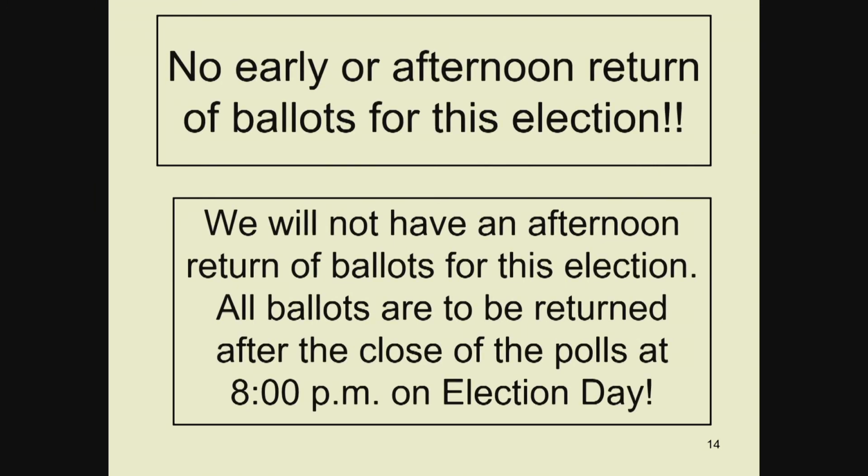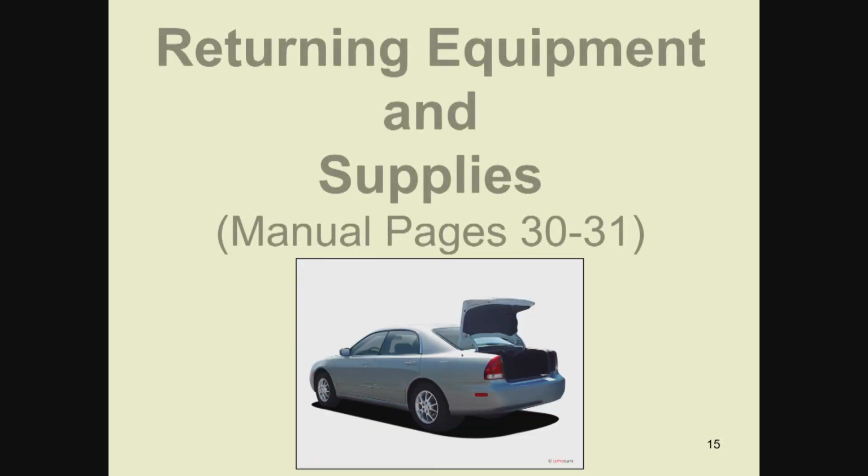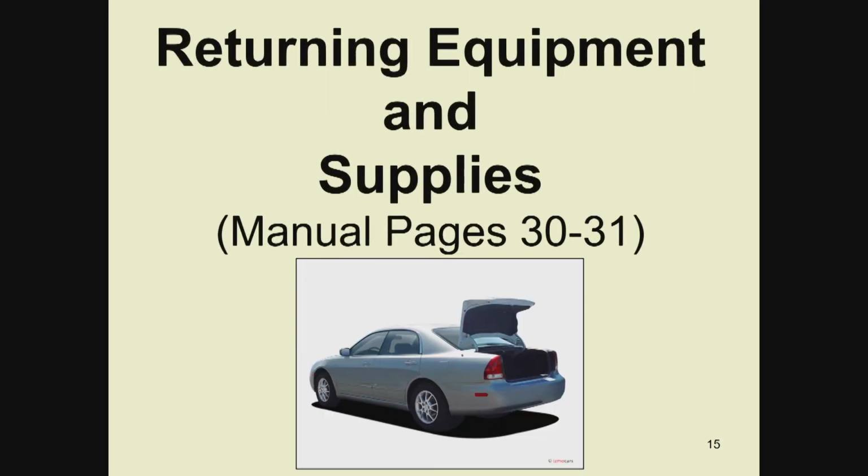We will not be doing an early return of ballots. We will not have an afternoon return of ballots for this election. All ballots are to be returned after the close of polls at 8 p.m. on election night. Returning your equipment and supplies information will be found in the manual on page 33.